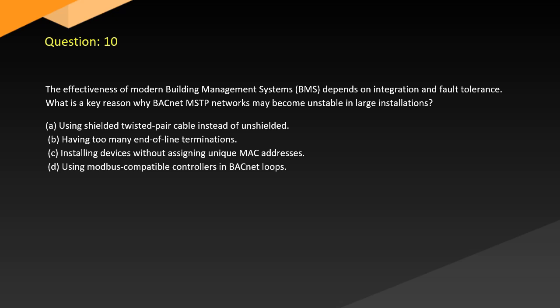Question 10. The effectiveness of a modern building management system (BMS) depends on integration and fault tolerance. What is a key reason why backend MS/TP networks may become unstable in large installations? A. Using shielded twisted pair cable instead of unshielded. B. Having too many end-of-line terminations. C. Installing devices without assigning unique MAC addresses. D. Using Modbus-compatible controllers in BACnet loops.